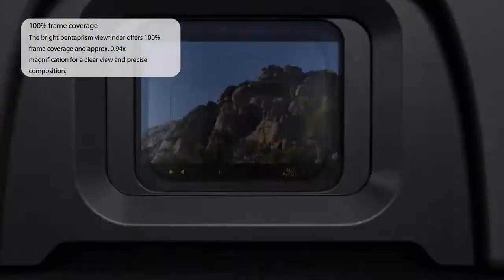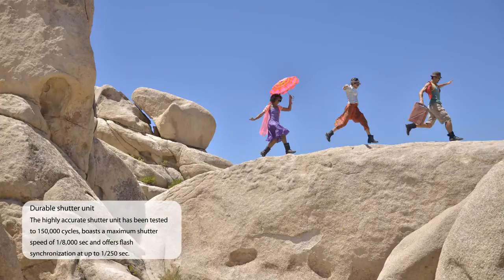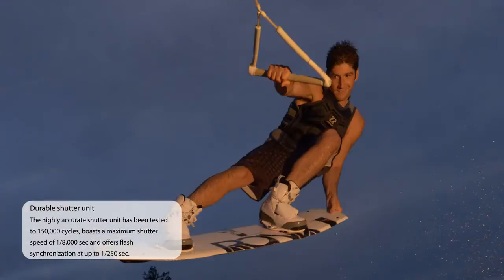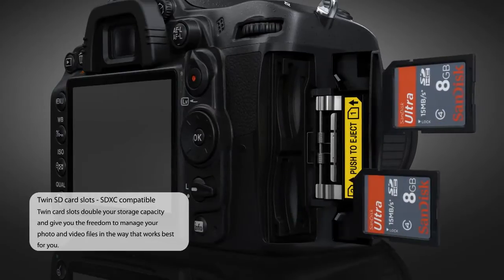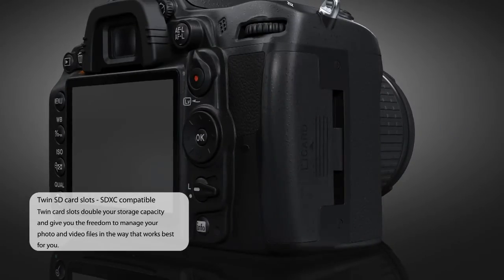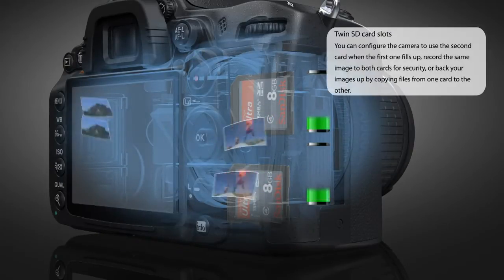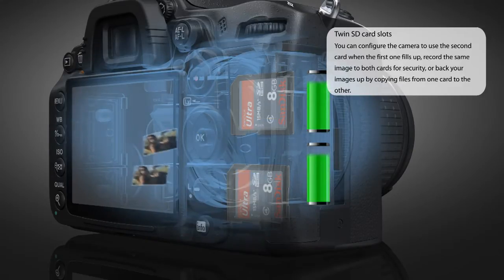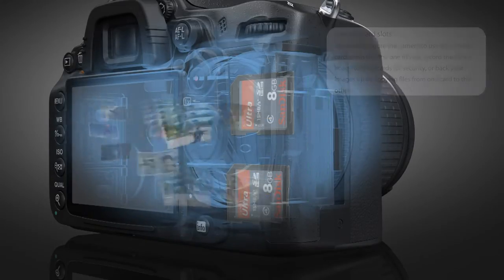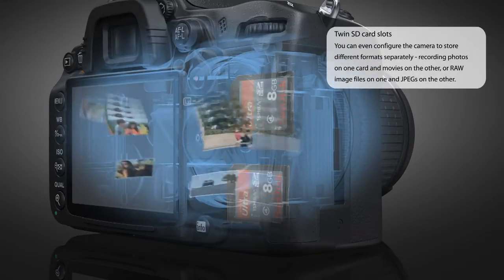The accurate, durable shutter unit with high-speed flash synchronization has been tested to 150,000 cycles, guaranteeing perfectly exposed images. Organizing your files is incredibly easy with configurable dual SD cards. Record the same image to both cards for security, or save movies and photos to separate cards. The D7000 makes it easy to get organized.